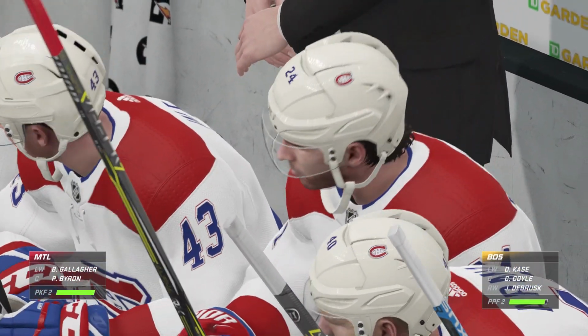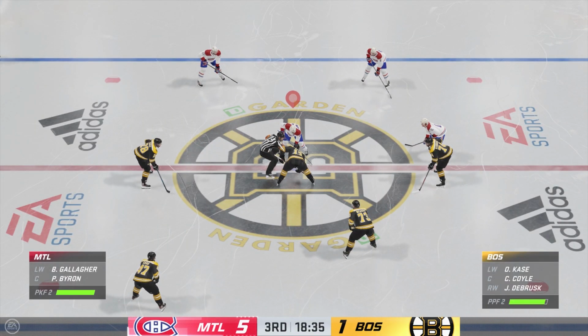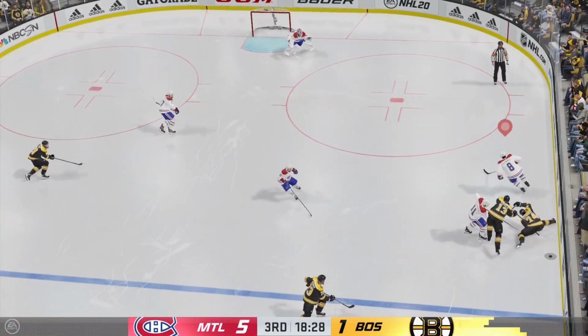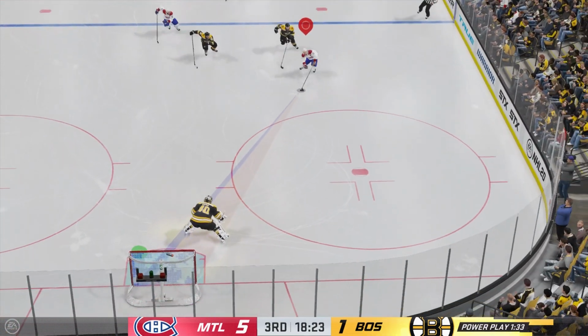Montreal's having a lot of fun out there tonight, but Ray, I can imagine it's a different story on the other side of the bench. Yeah, half the guys out here are having fun. The other half, this game can't end quick enough. Good hit on the play. Montreal's going to be able to kill a few seconds off now with the puck.